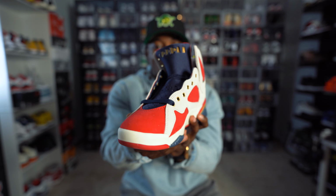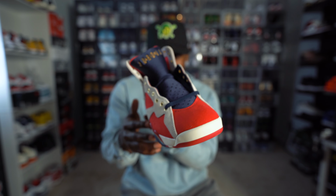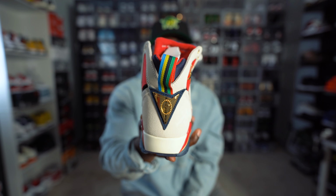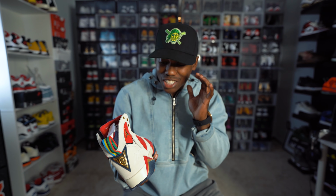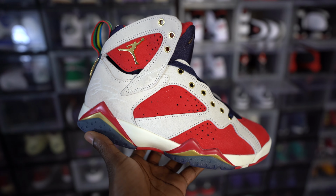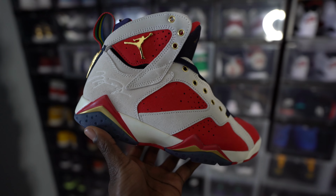But check these beauties out. They went crazy with these. You got Jordan's number on the back, number 9, when he played on the Olympic team. And these look so unique, bro. They went crazy with these right here. And I gotta hit you guys with some 360 looks of these.